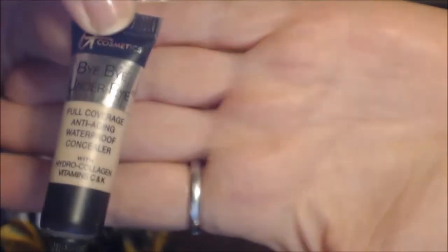Okay, and for my under eyes, I'm going to be using this. There we go. And hopefully you'll be able to read it better than I can with my glasses off. Bye bye under eye or something like that.